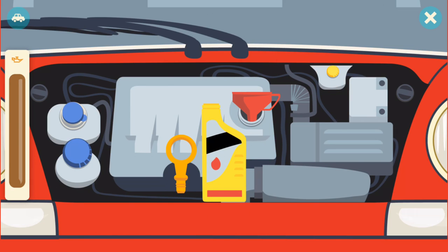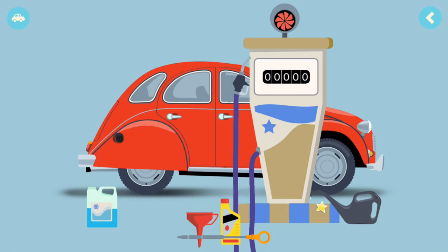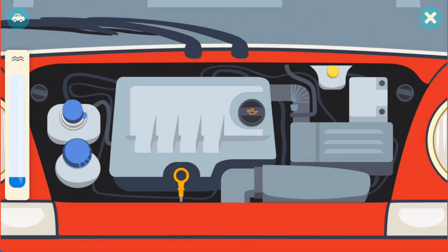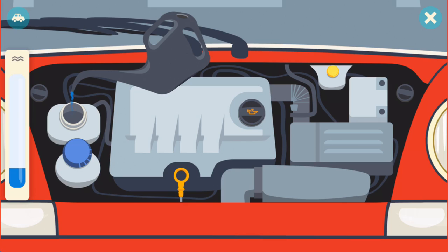Great, all done. Fill her up, please. Windshield wiper fluid. Windshield wiper fluid is used to keep the windshield clean of dirt and dust in the summer. In the winter, adding an antifreeze will help keep the windshield from frosting or icing over.